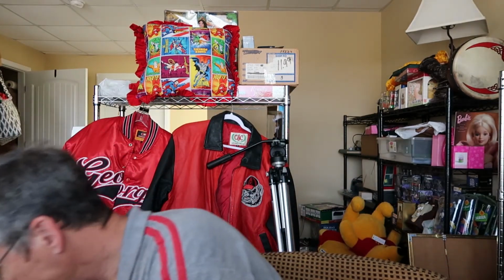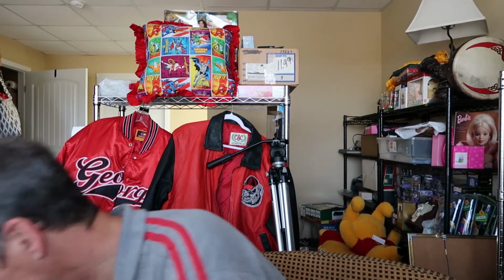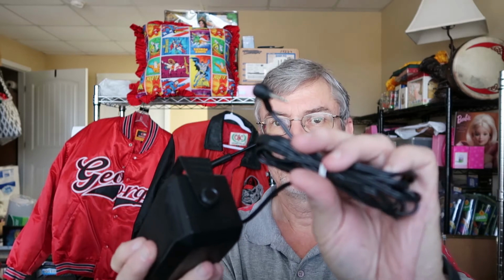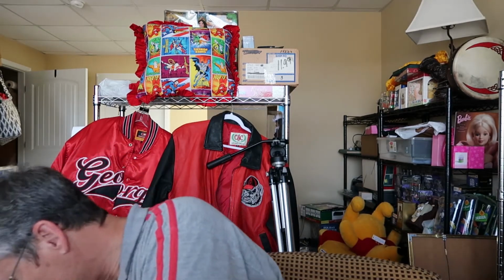And broken speakers. Worthless. Well, this is cool. It's like some kind of little portable speaker. So that's worthwhile. Had a $1 price tag on it. And let's see what else is in here.